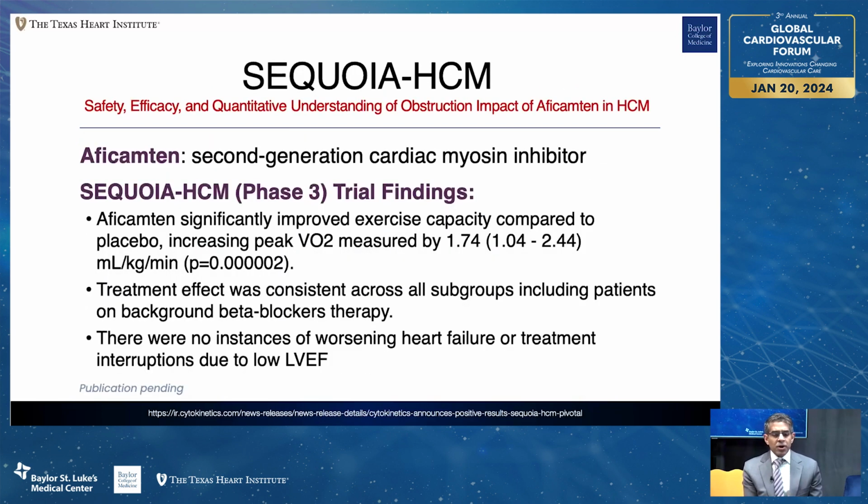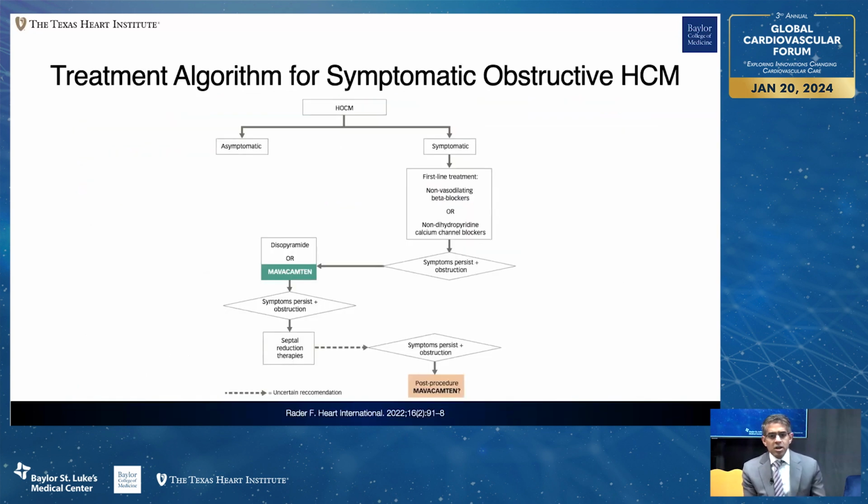So just hot off the press is this, SEQUOIA-HCM. This is a pivotal trial using aficamten for obstructive hypertrophic cardiomyopathy. And this was just a press release. Aficamten significantly improved exercise capacity compared to placebo, increasing peak VO2. And this was in all subgroups, including those on background beta blocker therapy.